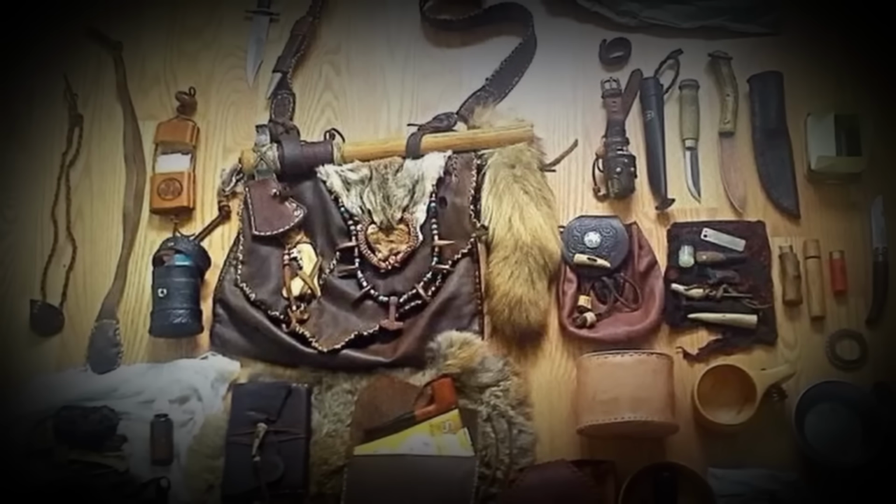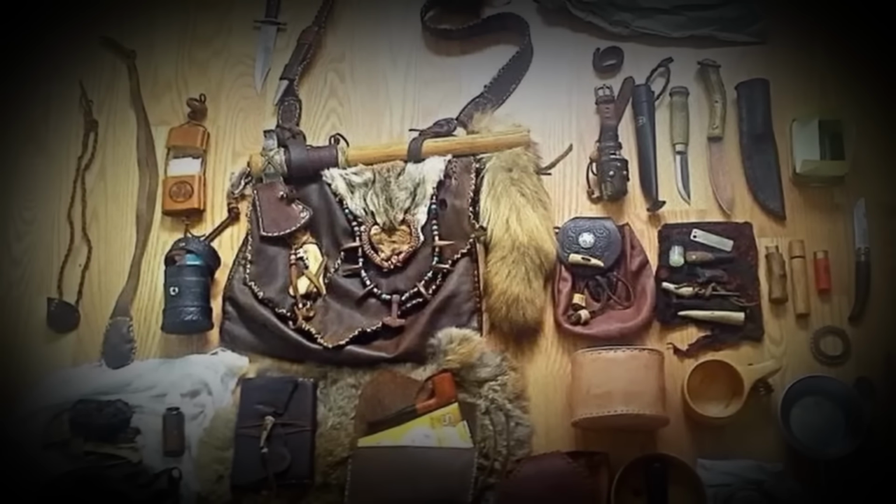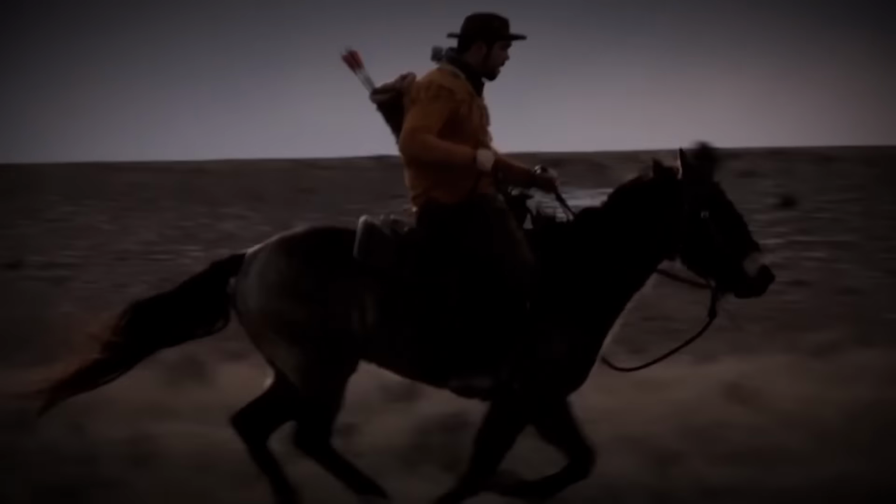Tools and weapons required leather components. Knife sheaths protected blades from damage and weather. Bowstrings made from sinew were stronger than any plant fiber. Arrow wrappings held fletching in place through countless shots.